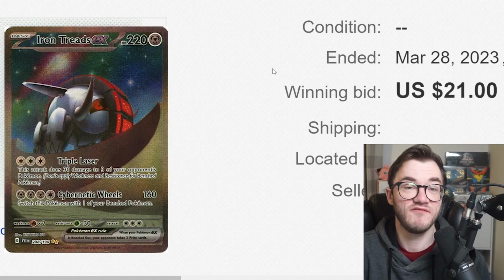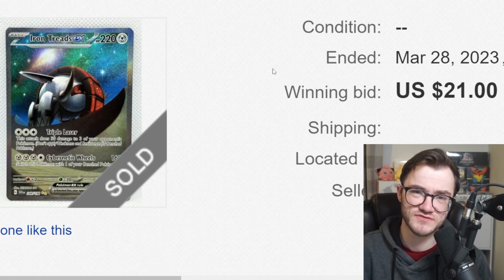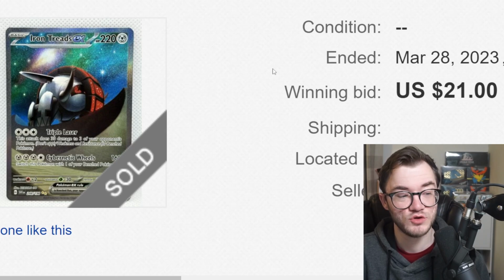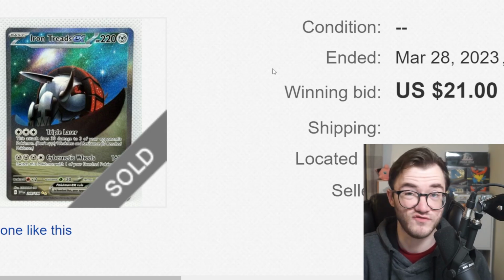This isn't looking very good to start off with, coming in at $18.50. Coming in at number 9, we have the Iron Treads EX OR. Now, this is really cool. I call these ORs, but I know these are illustration rares or special illustration rares. There's so many different names now. But this is basically an OR. I'm not a huge fan of this one. The artwork's okay. I know I like simplistic art, but this is a bit too basic. It kind of looks like just a normal full art, to be honest.